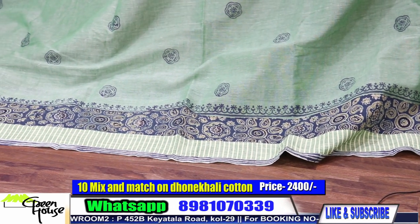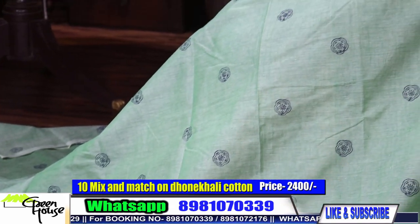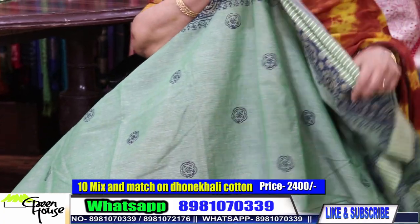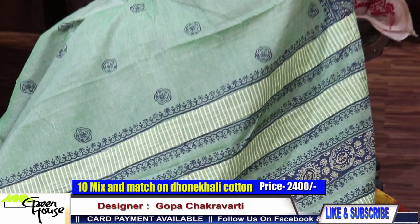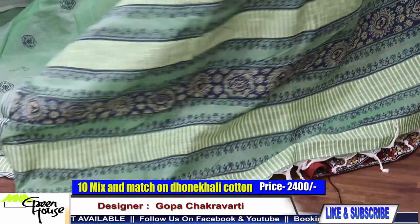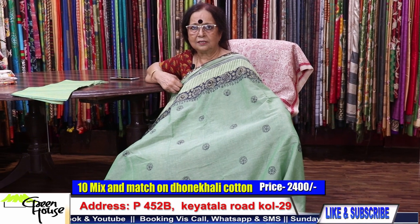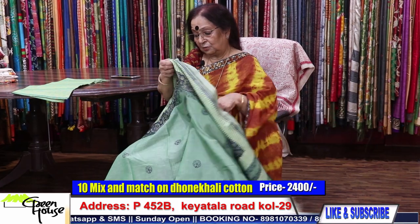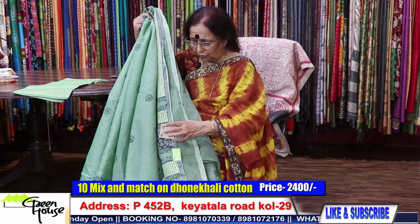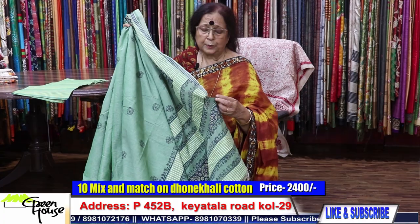It's an azrak border, and there's a block here, and this is for the smartness. This cloth is used, and the palla section, so very bright. So these cottons are very much in demand, to manage this summer. We have to manage the summer. These are going for 2600, but I'm giving 200 rupees off on this.